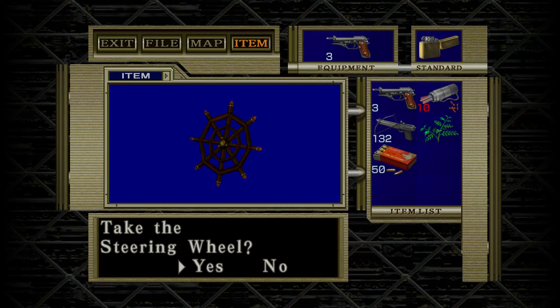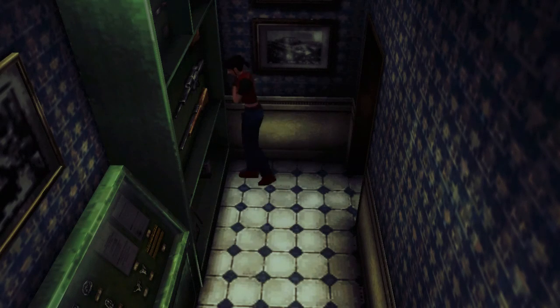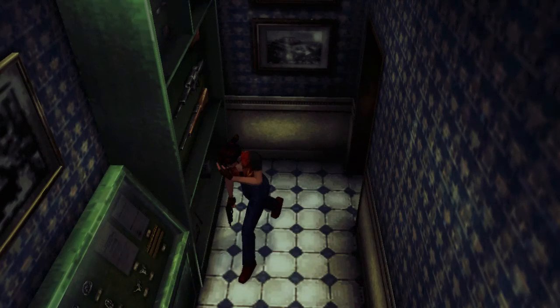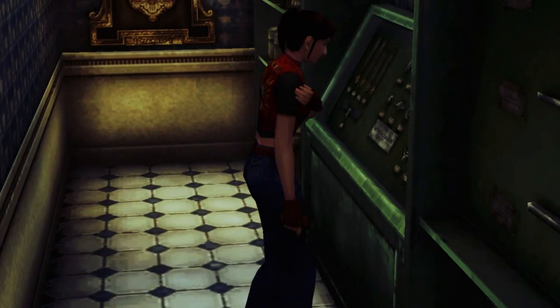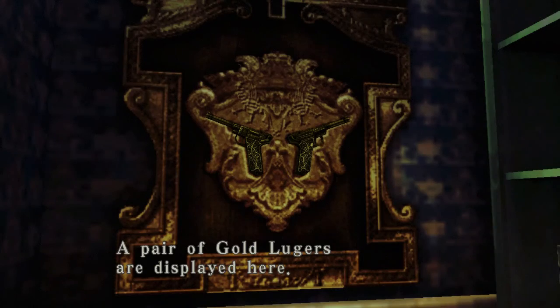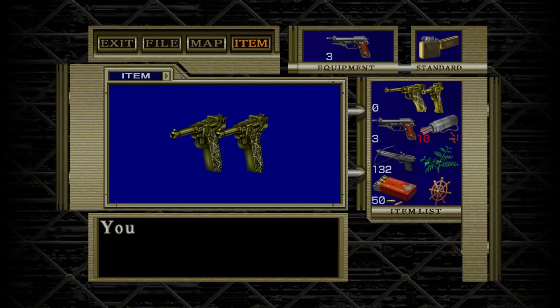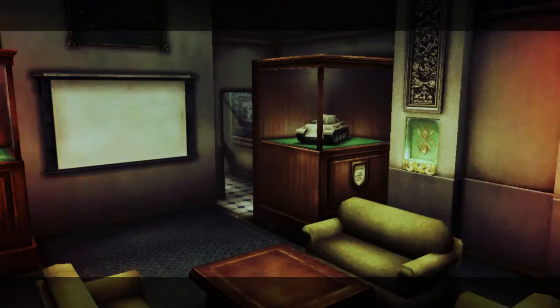Take the steering wheel, yes. Guns from many countries are displayed here. Decorations are on display here. Okay, what else do we have? Archaic military items are stored here. What is this? A pair of gold Lugers are displayed here. Take them? Yes. You've taken the gold Lugers. Uh-oh.